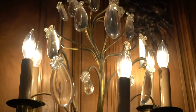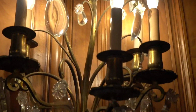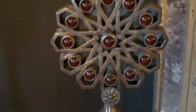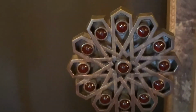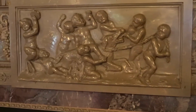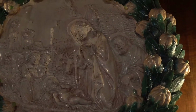There's a pair of these over the fireplace. Really nice crystals. We got those ornate fireplace. That's the top of the fireplace. And we got this really cool pretty glass element up here. I don't know what you would call that, with the faces on the ends. Cherubim, I guess. It's kind of hard to take a picture of it.